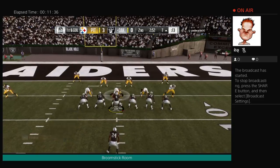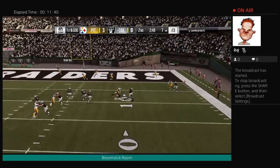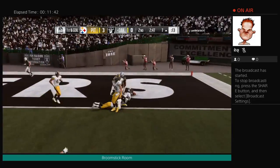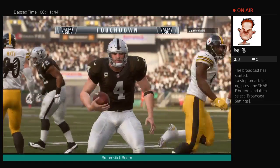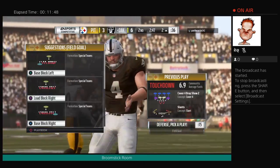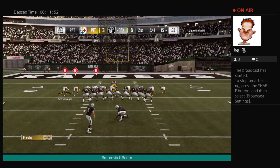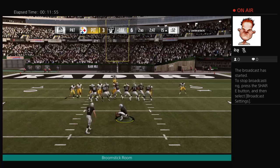Kid born in California, played his high school ball in Texas, had quarterback written all over it. Flush to his right. And the Raiders are in for 6. Touchdown. Derek Carr taking it in from 7 yards away. And the Raiders are able to cash in for 6. That was not a design.